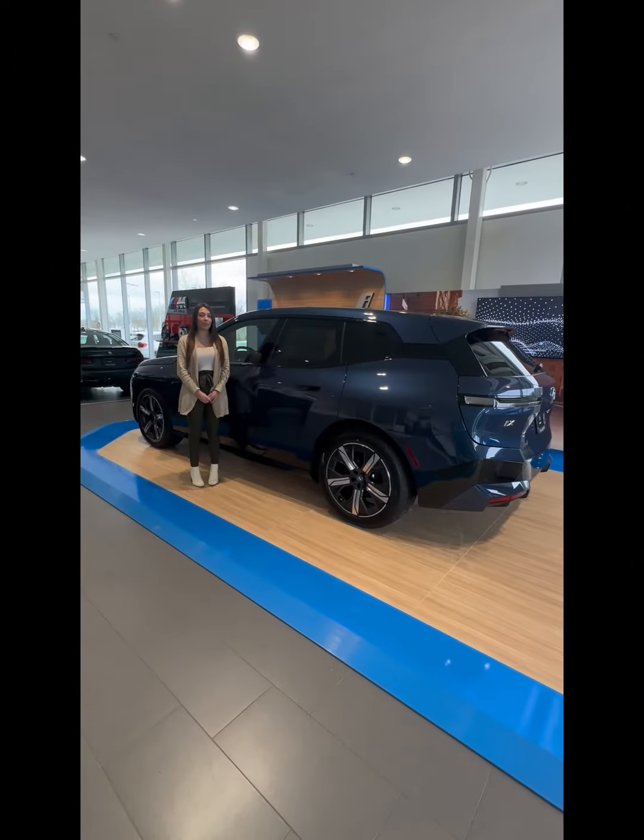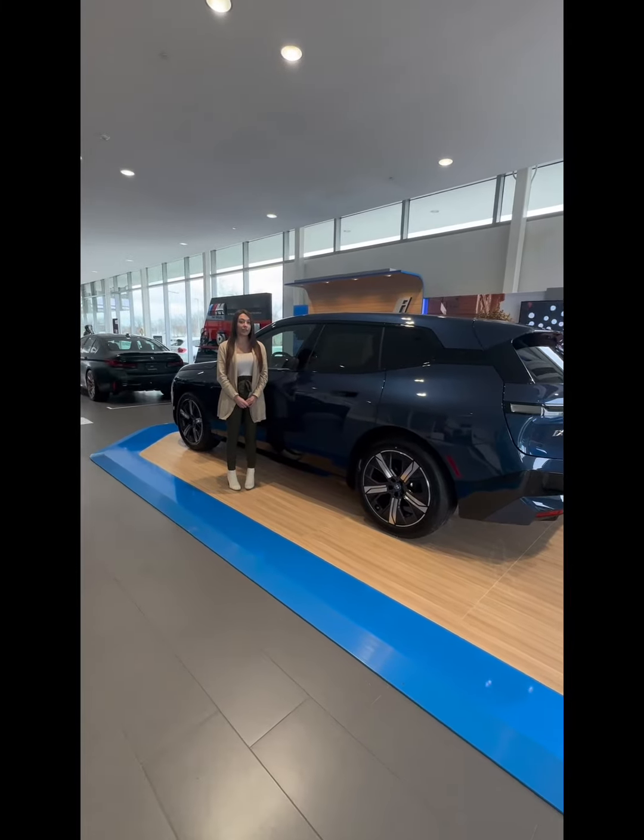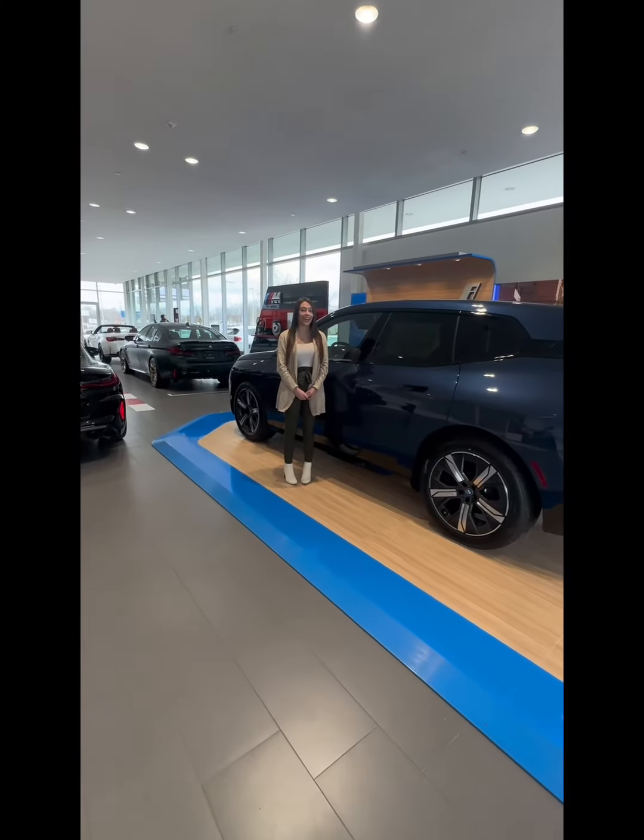My name is Ericka and I'm the BMW Genius here at Sharp, and I'm here to show you the new 2023 fully electric iX.